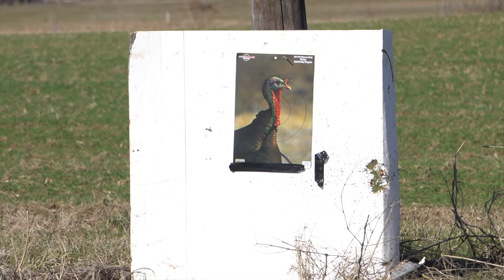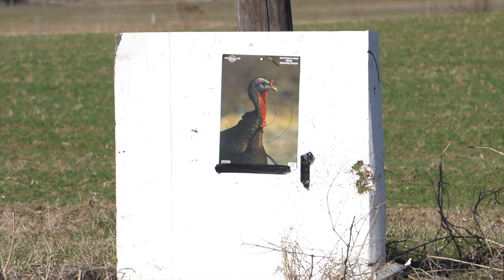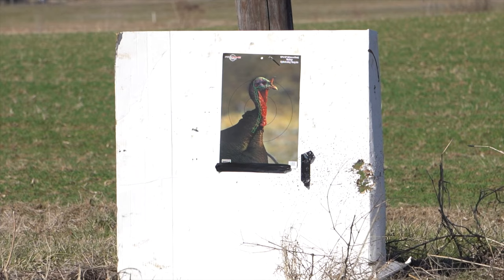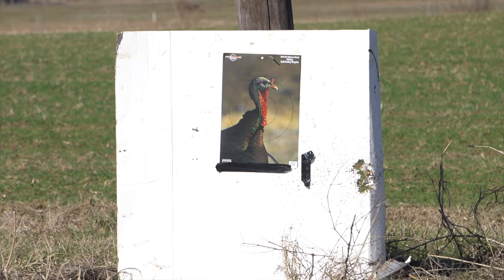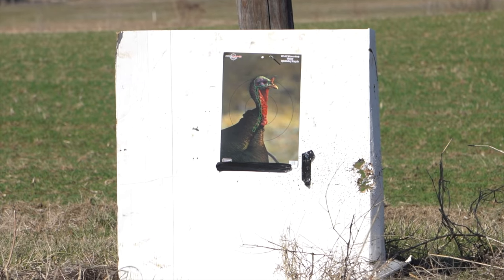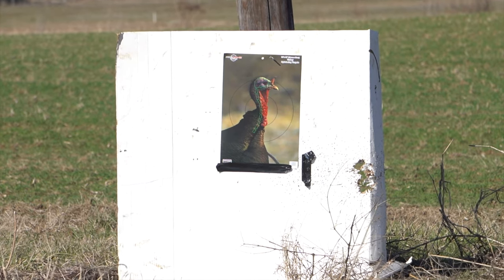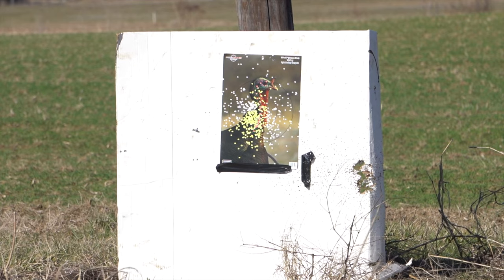All right, guys, this is going to be my shot with the new Rob Roberts choke at 20 yards with the Verdict 3-inch 2-ounce number 9 shot. Stay tuned. Feet per second, 20 yards. That's nasty.